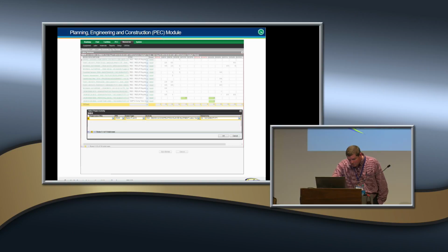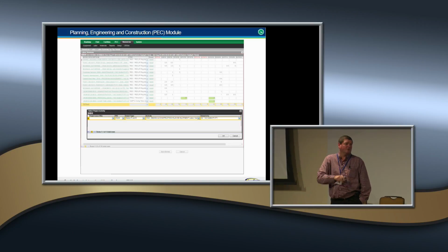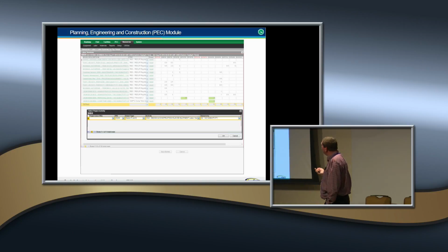Some other things that you see on here, there's, well, a couple of different things. Let me see if it's easier to point here. Which one of these is my pointer? Top one. And sorry, I'm not ignoring you guys. I'll be over there in a minute.